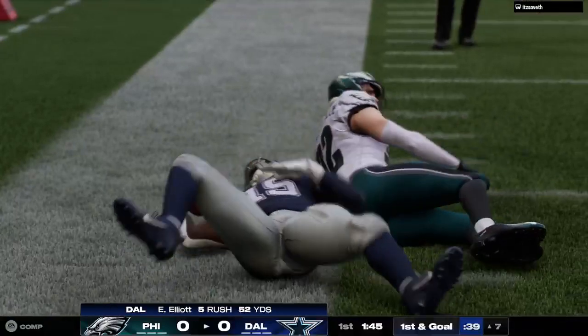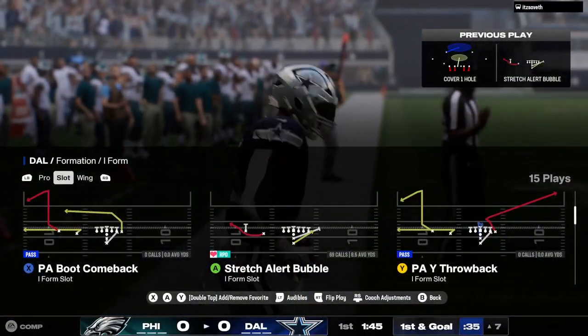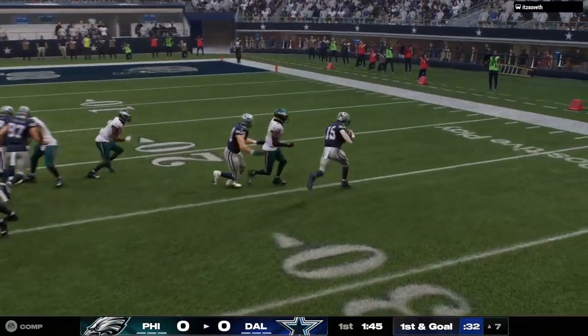And he is out of bounds, but first he gets it inside the 10 to the 7. It's 1st and goal after they rip off a solid chunk of yardage in the ground game on a risky 4th down call.